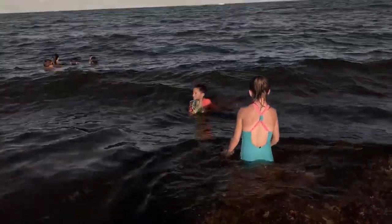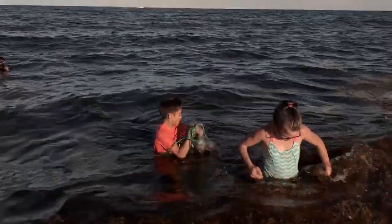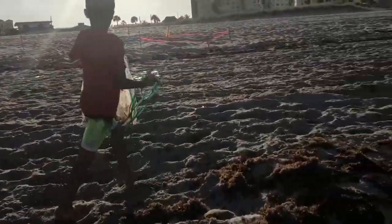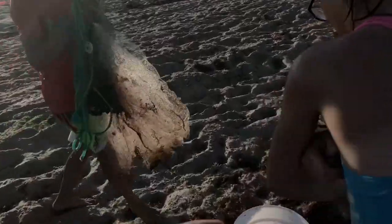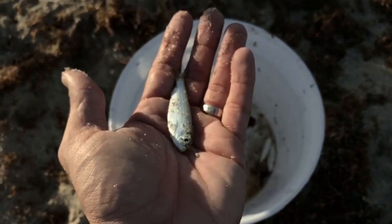Okay, bring him in. All right, now here's the context. Lorenzo is 9 years old and he's in water about almost up to his shoulders, and he's throwing a 6-foot net above his shoulders. All right, Lorenzo, let me see what you got here, dude. These are pilchards, guys. These are tiny little greenies, and these guys right here, that is mangrove snapper candy right there. That is candy for a mangrove snapper.